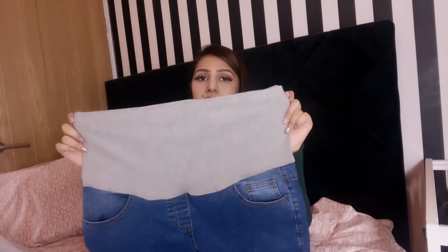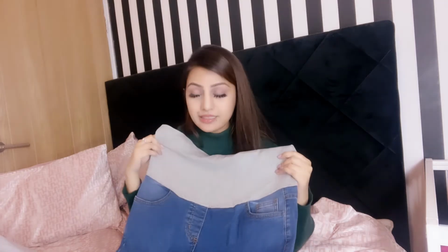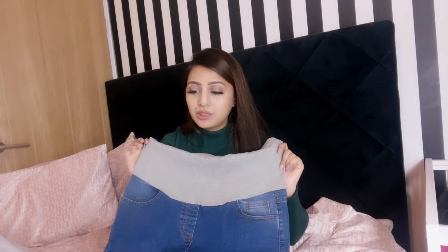And here is how it looks on the top. It's a gray kind of stretchy material over here, and this is the over the bump jeans, and I think it's going to be too loose for me at the moment, but I can wear it when I will be in my 7th or 8th month. Especially for the 8th and 9th month, I think this will work for me. So this is what I got as a maternity outfit for myself.